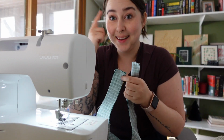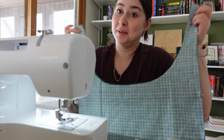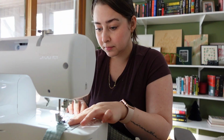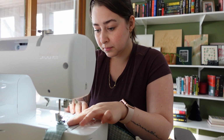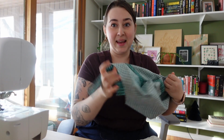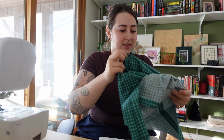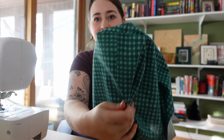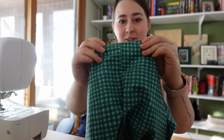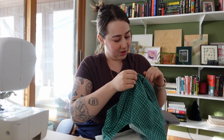So I pinned the right sides together. That's what you're supposed to do, and I'm glad I remembered. All right, my main fabric is done, so I can turn it inside out. Oh my god, look! It's like I've sewn an actual real bag corner and seam, and it looks totally good.